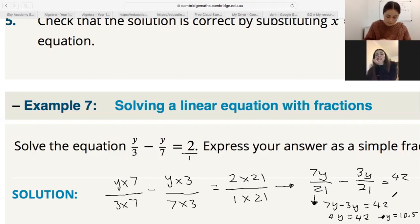What did you do with the 2 times 21? Oh, wait. Because when you're changing fractions, that's as if it was over 1 and you have to times everything to get everything the same denominator. And so then you have to times it by 21. And whatever you do to the bottom, you have to do to the top. So you times that by 3 times the bottom. Does that make sense? Does this step here make sense?